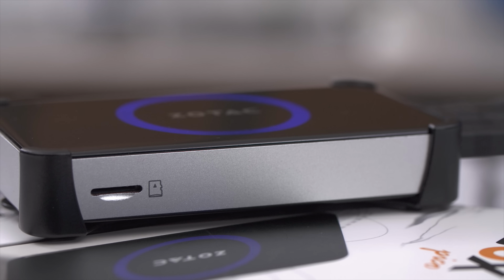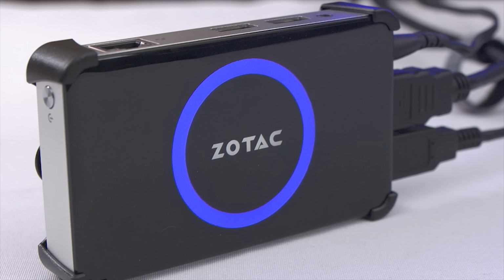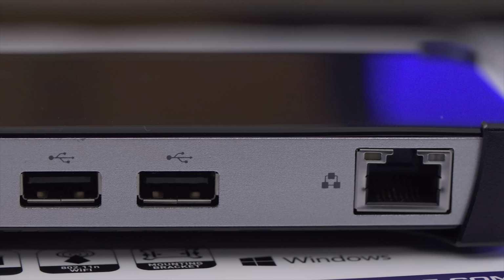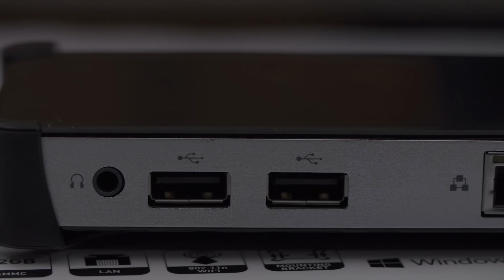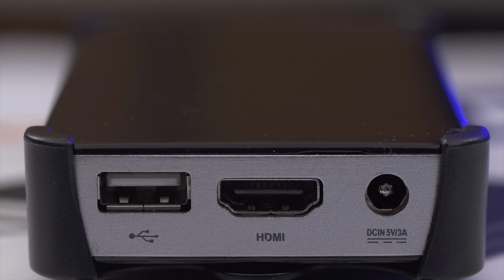Moving along the outside of the unit, aside from that card reader, you'll find a power button that lights up the top with a very pleasing Zotac logo, a 1000 Ethernet port, 2 USB 2 ports and a headphone jack, and then finally an HDMI port, another USB 2 port, and power in.